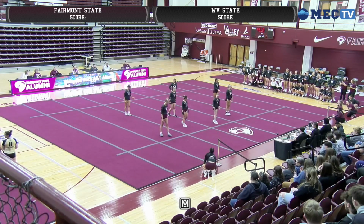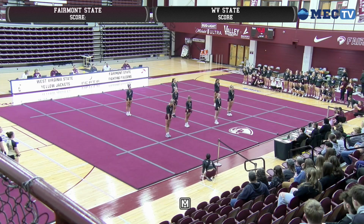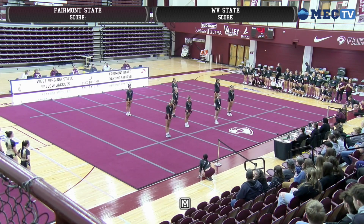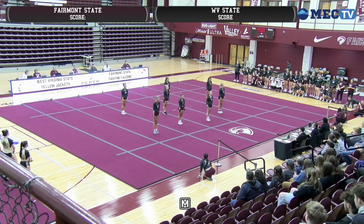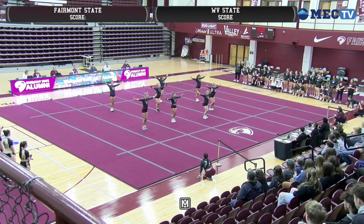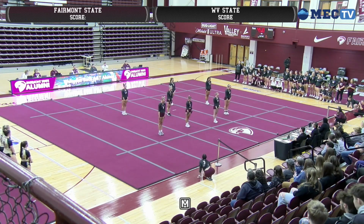Here we have Fairmont State in the compulsory tumbling. You'll see they're not really lined up in a straight line, and that is totally fine. It's a little safer to do that because when they get ready to compete this next skill right here, the toe touch back tuck, you don't want to be directly beside somebody because you could have the risk of hitting them when you do your toe touch. So you will see that they stagger a little bit there.